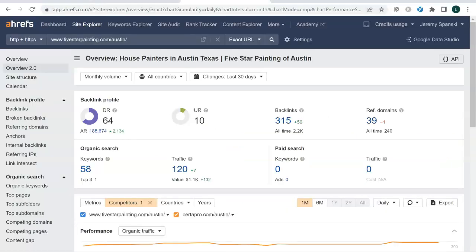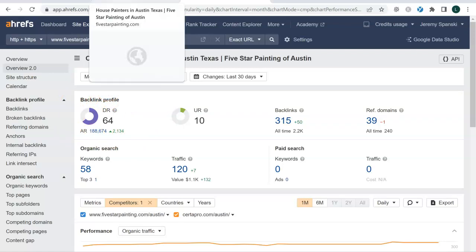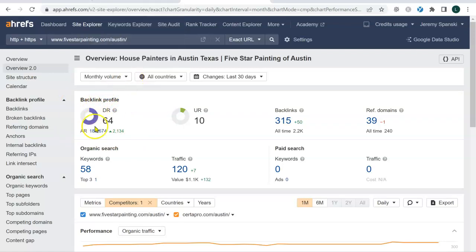Let me show you how you're doing right now. So as far as backlink power, you are pretty high up there, and I think it's because you're part of a company chain of stores. So you're doing great there.